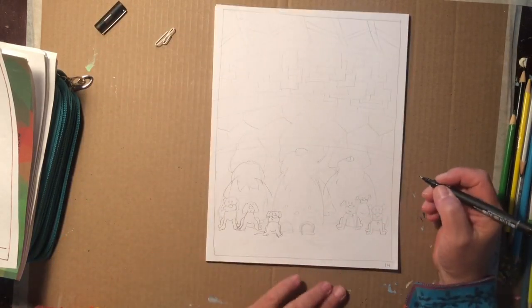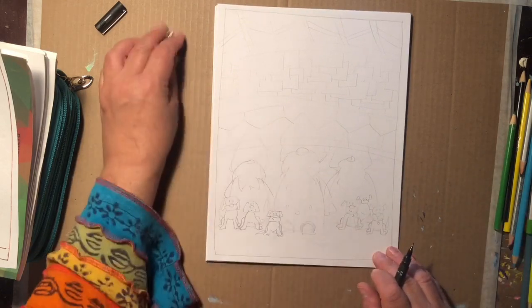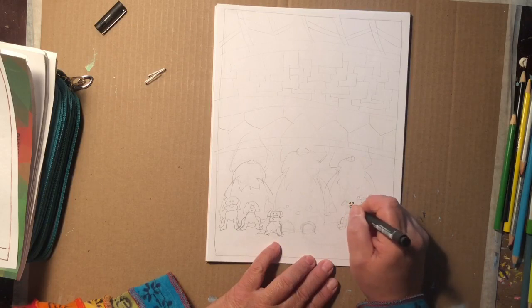So, all right. This is the page I'm drawing today. And I feel like maybe I need to have something in this foreground. Maybe I need to have some grass or... No, I'm just going to leave nothing. Okay, so I'm going to start out with these guys down here in the foreground.